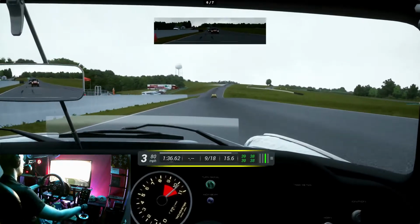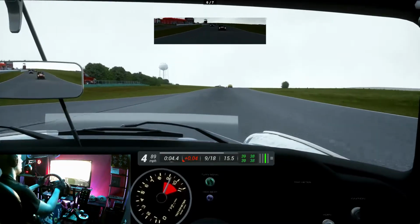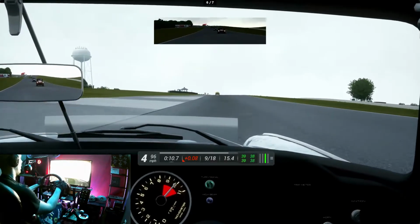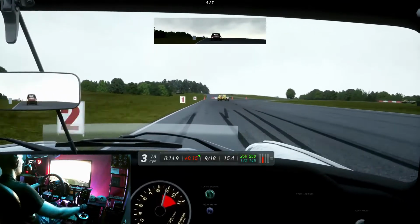Oh, my horn doesn't work. I was really hoping I had a horn and we'd have like an actual semi-accurate, really high-pitched subcompact Japanese car horn, but apparently they didn't put that in for this car.